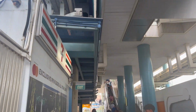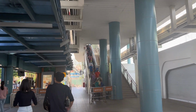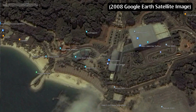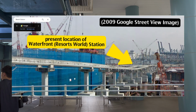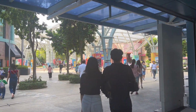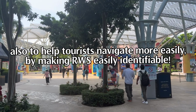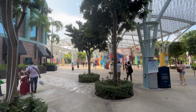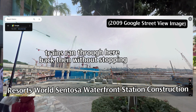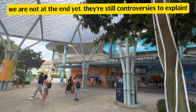Taking a look at Google Satellite and Street View images from 2009, we can clearly see all the other stations on the line, Sentosa, now Vivo City, Imbiah, and Beach being fully operational, while Waterfront Station was still under construction along with the resort. Waterfront Station had its name changed to Resorts World in recent years, likely to reduce confusion among visitors. As such, the line opened in 2007 with only 3 stations, without Waterfront, which only entered service in 2010, in conjunction with the opening of Resorts World Sentosa.